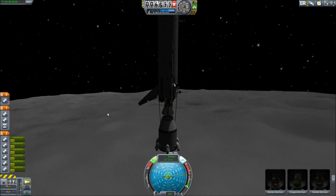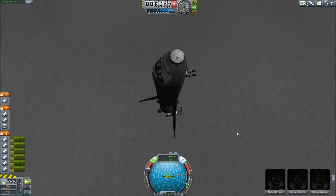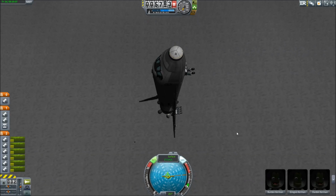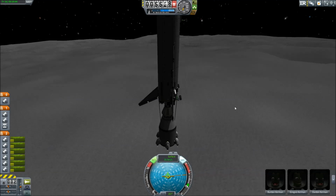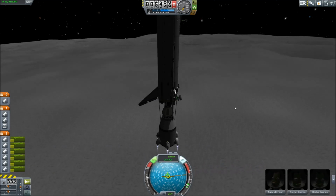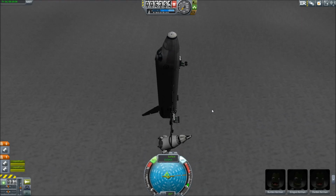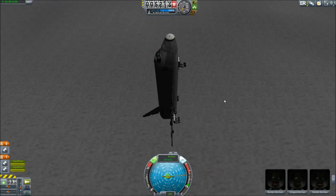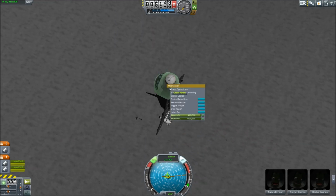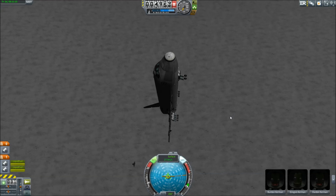Gonna do this and this. Can see our shadow, that's a good sign. All right. We could probably ditch the main tank. Let's just pretty much stall out here. Here we go, main tank is away. I repeat, main tank is away. We want to begin our slowdown.